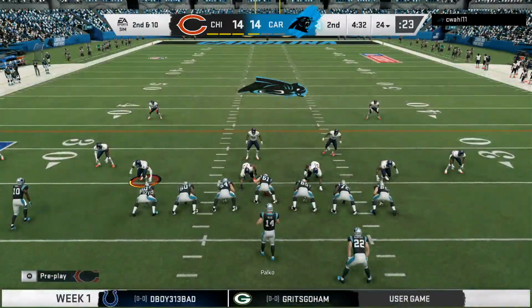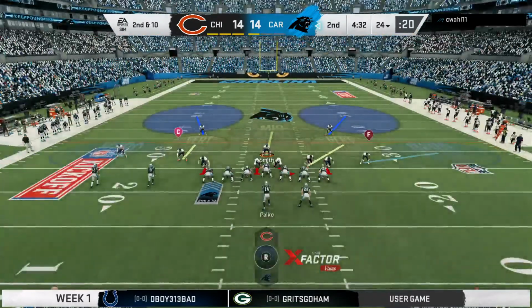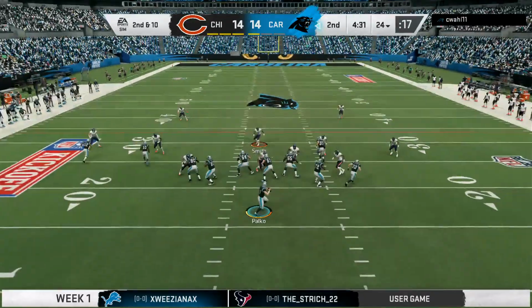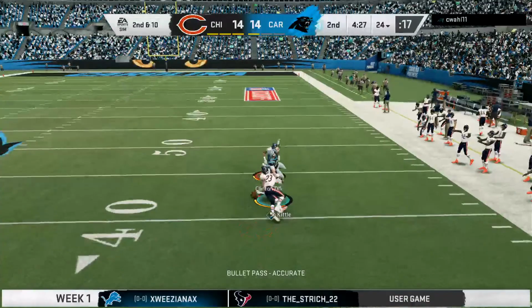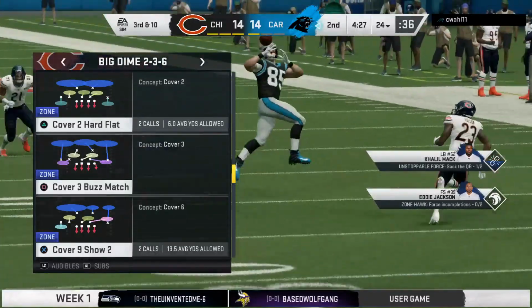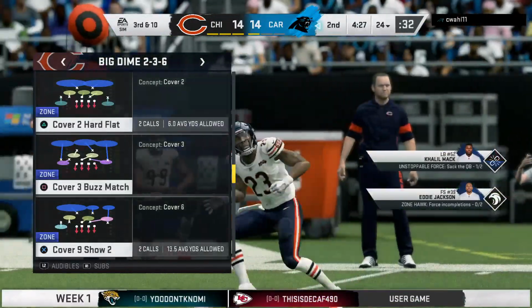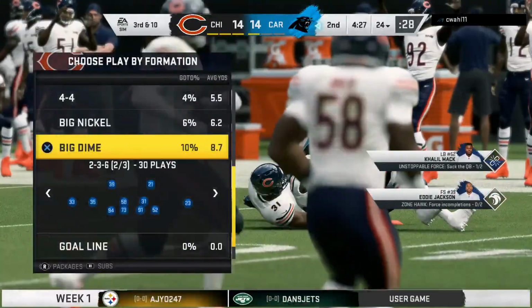From the 24, they'll go again on 2nd and 10. 58, boys, 58. 2nd and 10. And this one incomplete. Too much contact to hold on to that one, and it's 3rd down. They went with a dime look on defense. 2 extra defensive backs on the field and covered up essentially every blade of grass. That allowed them to disrupt the play.